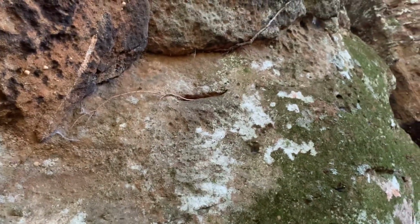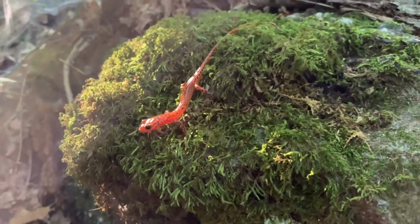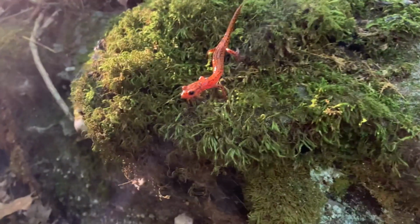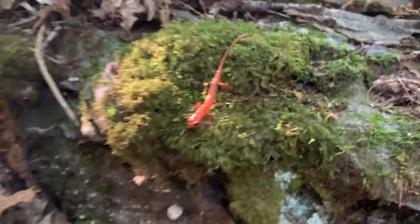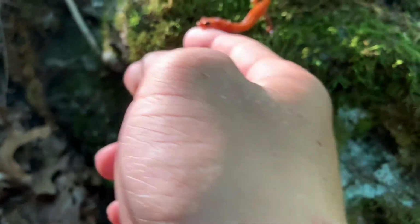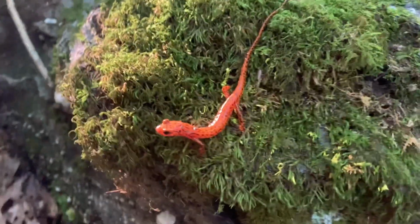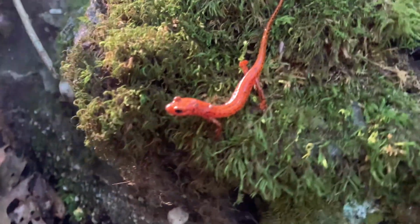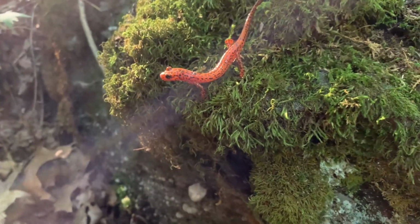I actually found them in that crack up there that vine is coming out of. These guys prefer the darker, moist areas. They're not always found in caves. Obviously, the habitat that I'm in, that's not a cave. That's just a crack in the rock. But this is the first one that I've seen here, and I've been to this spot a couple of times. Now you can see these guys are bright orange with those black specks and are just a beautiful salamander. Absolutely beautiful. I'm gonna take this guy and put him back.